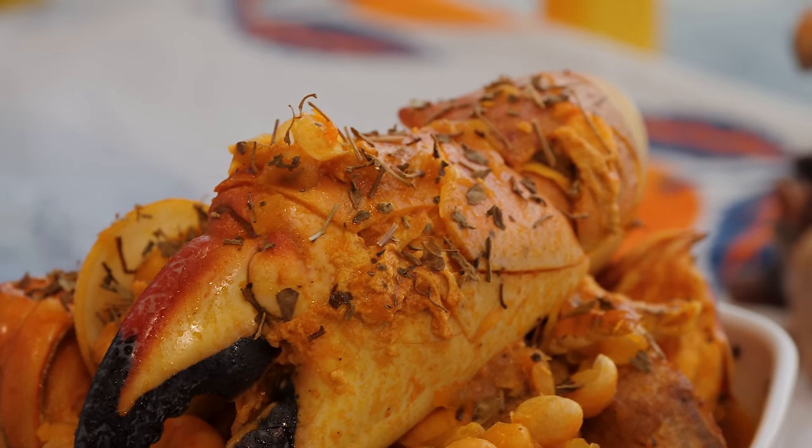This thing is stuffed with seafood. You can have this. How do you call the crab hand? The cloth? Cloth. The cloth.